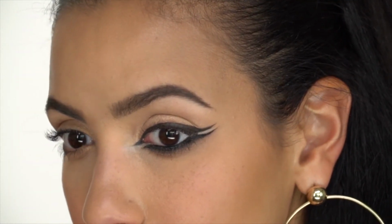So that, my friends, is how I do the double wing on the inside, the double wing on the outside, and a nice smoky bottom lash line. Depending on how big the model's or client's eyes are, you can go super thick with the lower lash line or you can go really thin. If their eyes are super small, you don't want to necessarily go really thin because it's going to close their eyes up even more. So remember, you have to always have a certain level of thickness when you're doing the inner waterline with black.